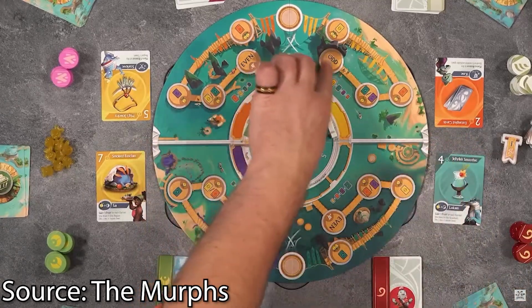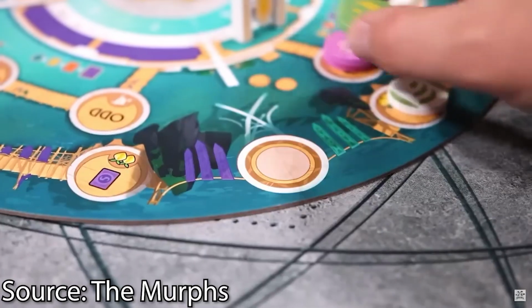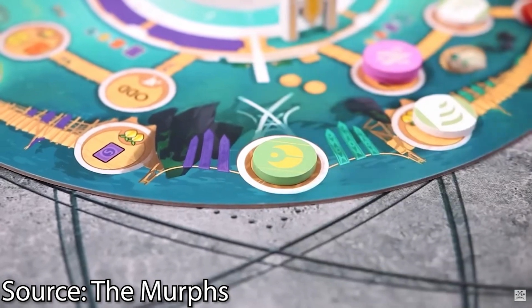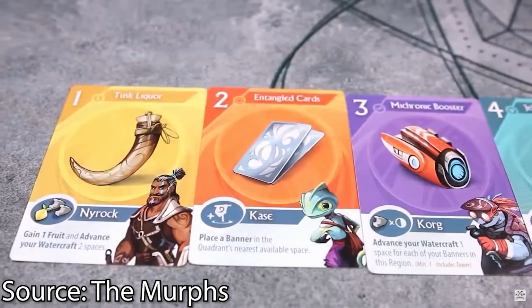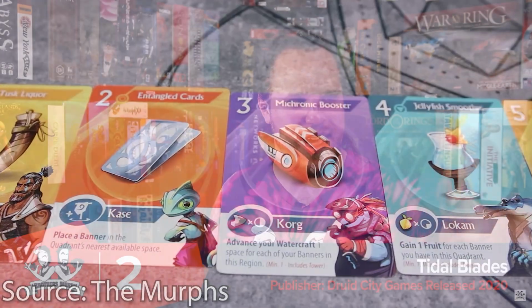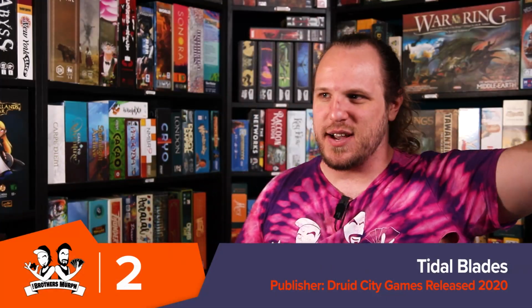And then the third game, which is just a trick-taking game, you are actually merchants selling stuff in the stands of all these different arenas essentially, where you're just out selling hot meat on a stick, being like, hey, that's cool Tidal Blades, right? Hey, you got some meat on a stick.